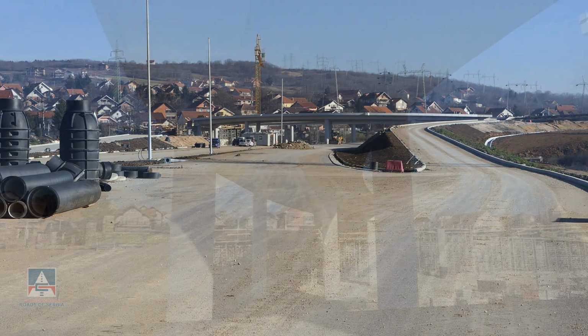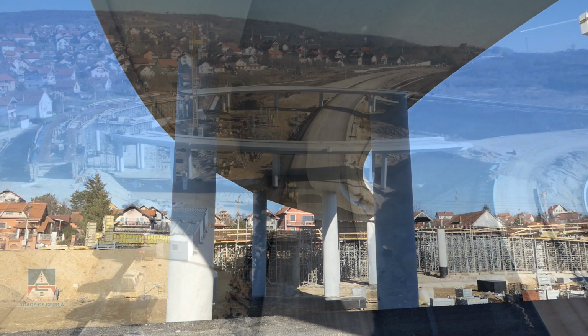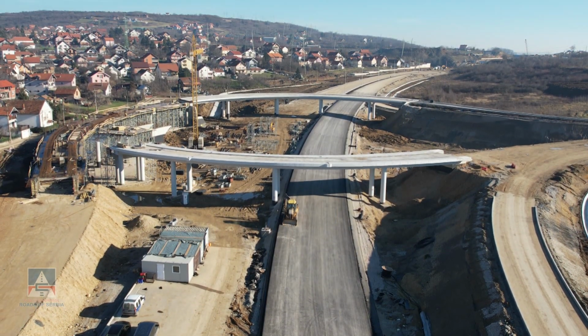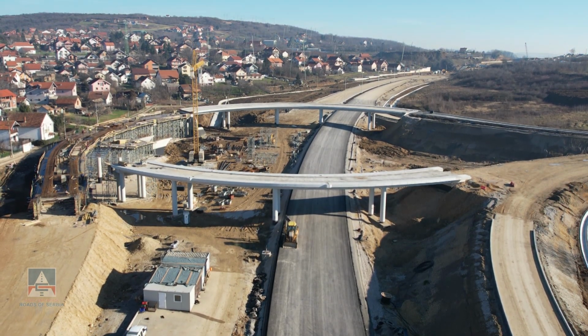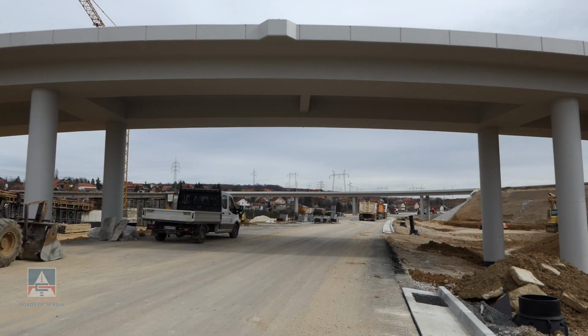The minimal applied radius of the horizontal curve on leg 1 is 50, and on leg 2 it is 60 meters. The designed widths of the slip roads are 6 meters. The connection with the ring road was made via the road with separated roadways, in accordance with the project. The supporting structures are 25 meters long each.